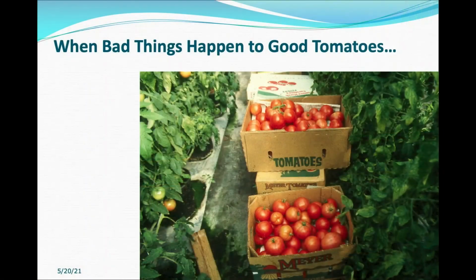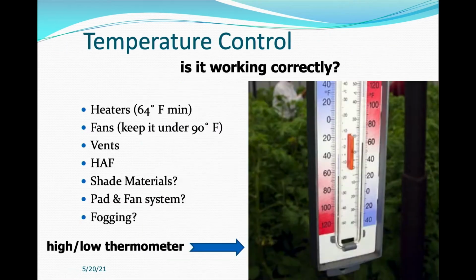So I like to call this when bad things happen to good tomatoes, because you're doing all the right things. You're trying to grow a good crop. You're trying to do all the right things with the environment, the nutrition, fertilizer program, your irrigation system, and you're scouting your plants. You're walking the greenhouse every day. Still, some things are going to happen, all right? It's almost like real life, things are still going to happen.